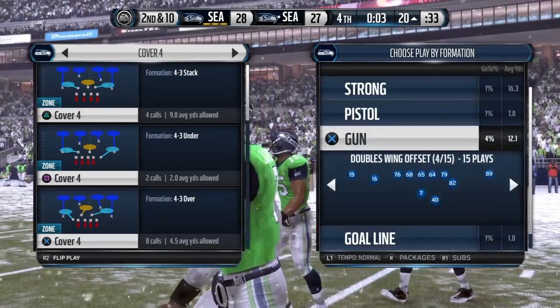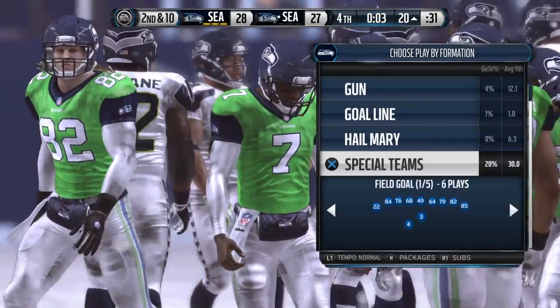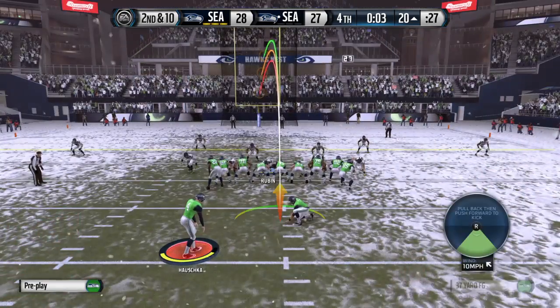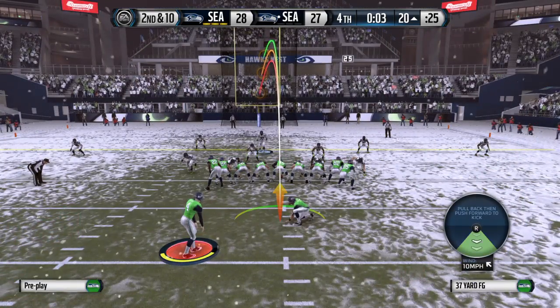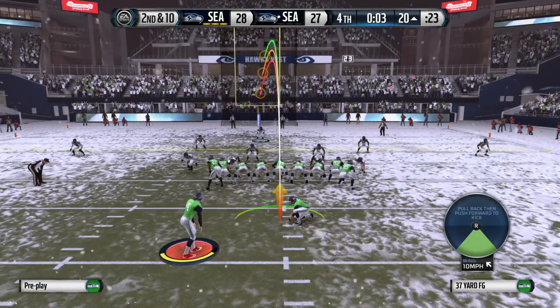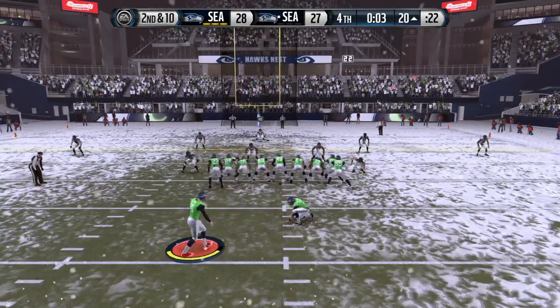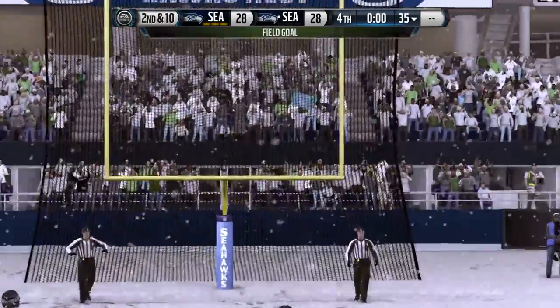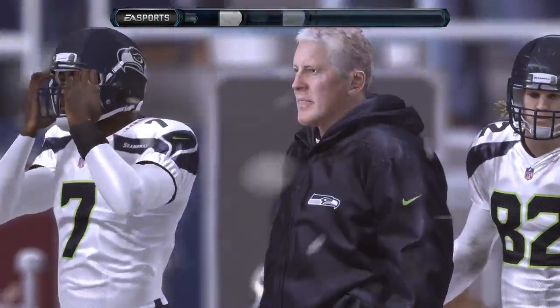Textbook execution by the offense. They kill the clock on the spike. And now they have enough time to bring the field goal unit out for the win. These teams work in this situation so much all during the offseason, training camp, and during the season, almost every single day. So to execute it in the game perfectly, man, that's satisfying.